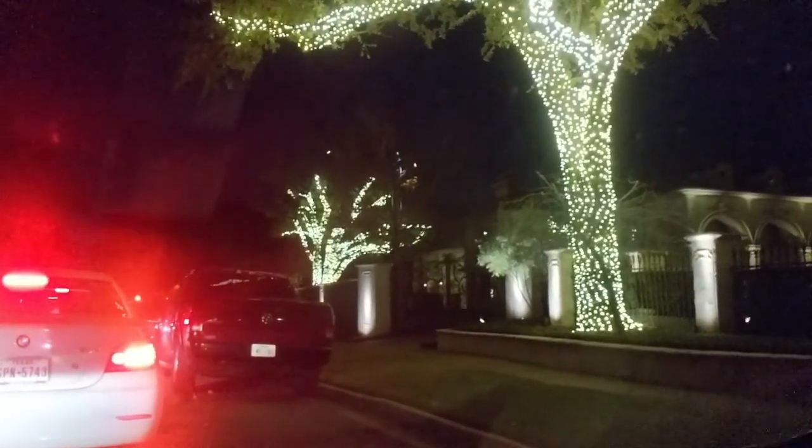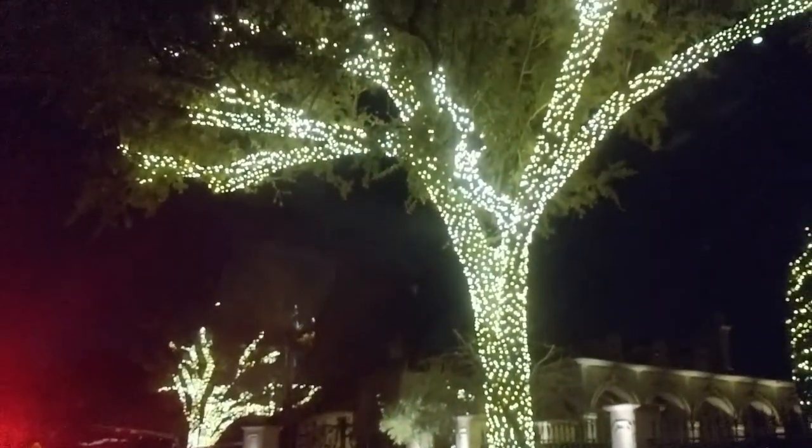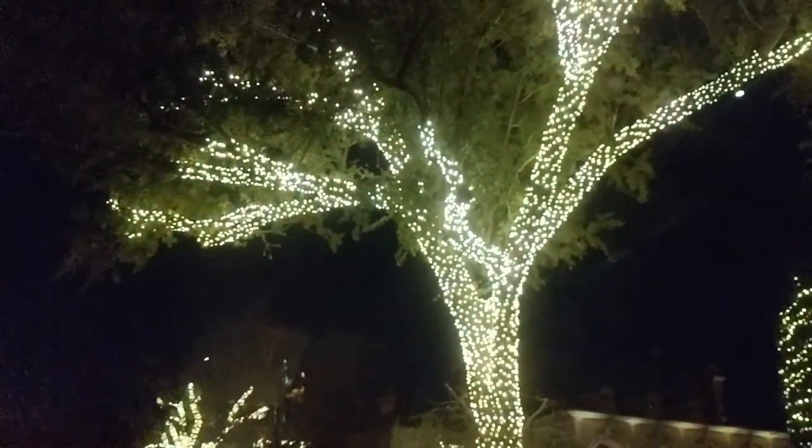We're turning here on Ellerly Lane. It's still the same property. How huge is that property? And the trees are beautiful. There's a speed hump, and that one as well. It's so pretty. It's a different property now.